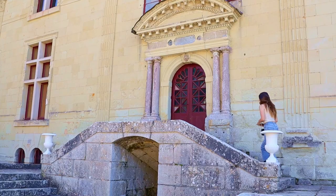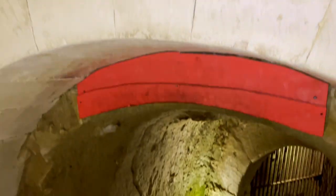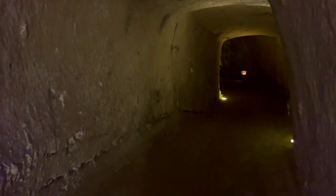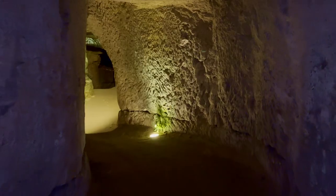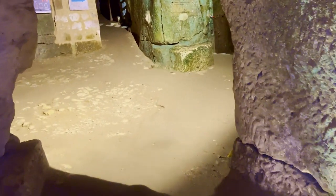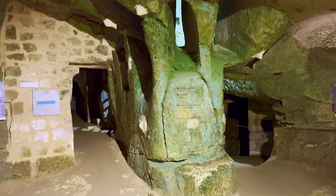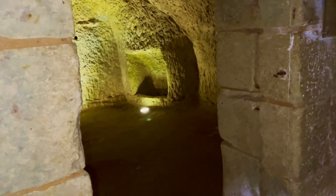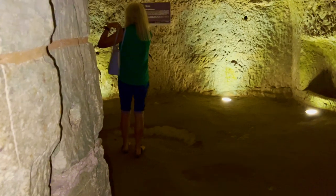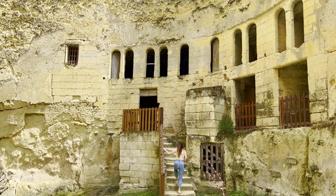It's actually built on top of more than 3 kilometers of galleries underground, so it's described as a castle on top of a castle. We decided to explore the secret troglodyte caves that have actually been used for over 1,000 years. The castle was built on top of those caves to protect its occupants during raids or long sieges. It was actually pretty cold there. I think the temperature stays between 13 and 15 degrees Celsius underground. It was absolutely incredible to see.